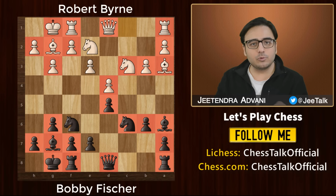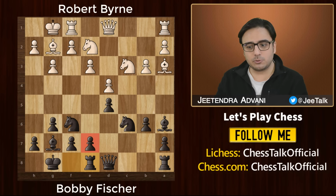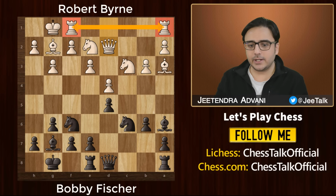We are only 11 moves into the game, and if I tell you that in the next 10 moves, this game would be over, would you believe me? Well, that's exactly what happened. Fischer went for rook e8, made perfect sense since this pawn was pinned to the rook, and now he's ready to push this pawn forward. Queen d2 follows, the rooks are now connected.